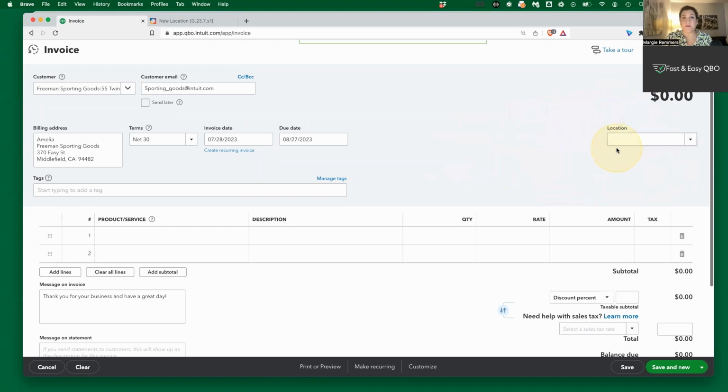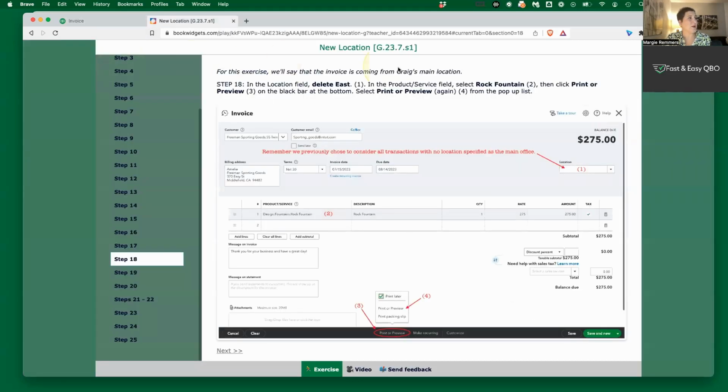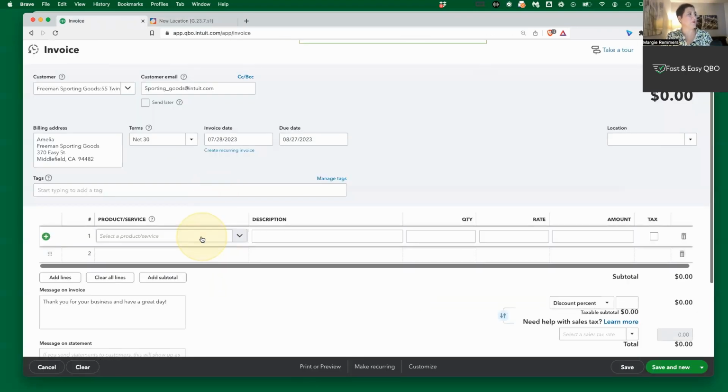This is another difference between locations and classes, which I think we'll go over next time: classes, you can require a class for every transaction. Location, you always have the option to not include a location. So let's see what we're going to do. We're probably going to add a rock fountain because that's usually what I do. Product service, add rock fountain. Yep, so we're going to add a rock fountain here.